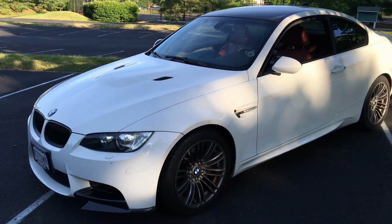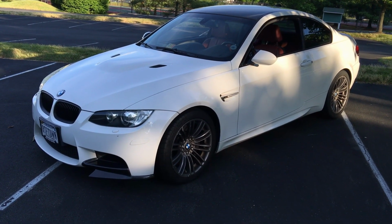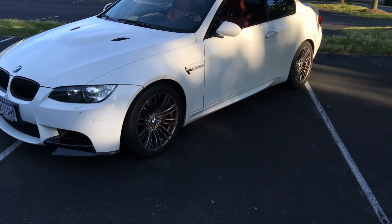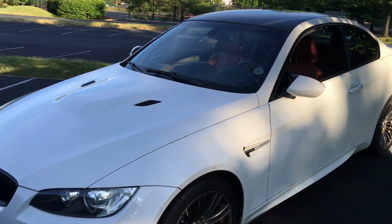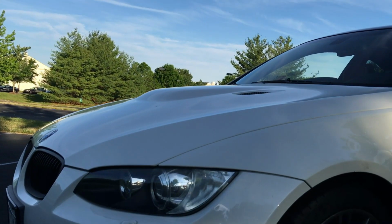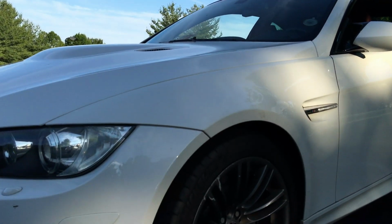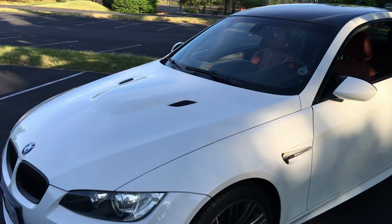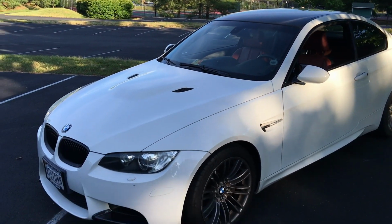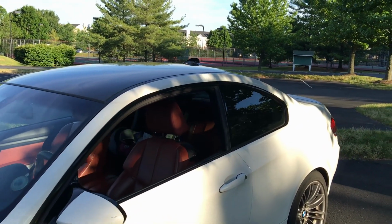And the quad tips, of course. Of all the things that non-M owners do to M cars, they put on the wheels, they might put on badges, they might have the same front bumper, even the mirrors, but the hood is something that very few follow through with. I don't know if it's maybe because the fenders are different, the hood's a slightly different size and doesn't fit over, but not too many have the power bulge hood or the carbon fiber roof.